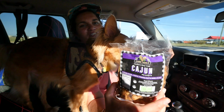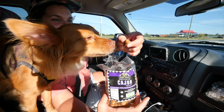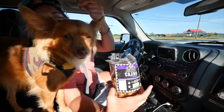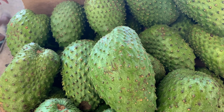This is a southern thing, but it is Cajun deep fried peanuts. And it's actually completely fried. Winston wants some, but it's a completely deep fried peanut, and you eat the shell and everything. They're so good.